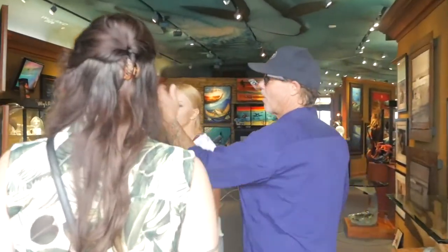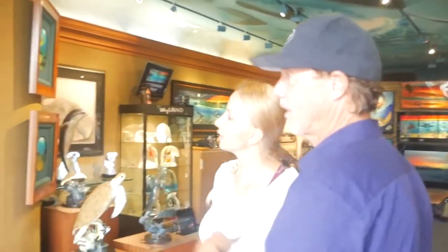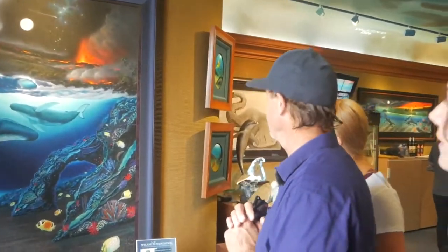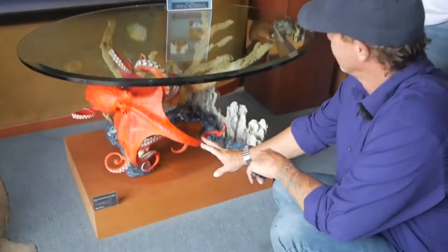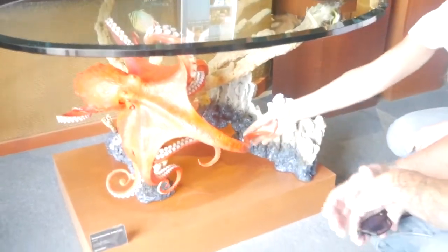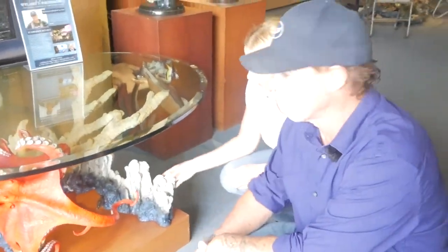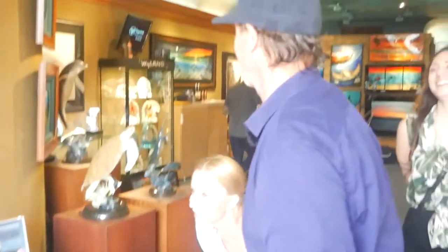This is a painting of Hawaii. This is a collaboration with Clint Sloan. I love that painting. Moon's Rising over the volcano, yeah. And then this is really cool. I think people really love my sculptures, and this is not only a nice piece of art, it's functional. This is bronze. It looks like real elkhorn coral, but it's bronze. How long does it take you to do this? Till it's finished.